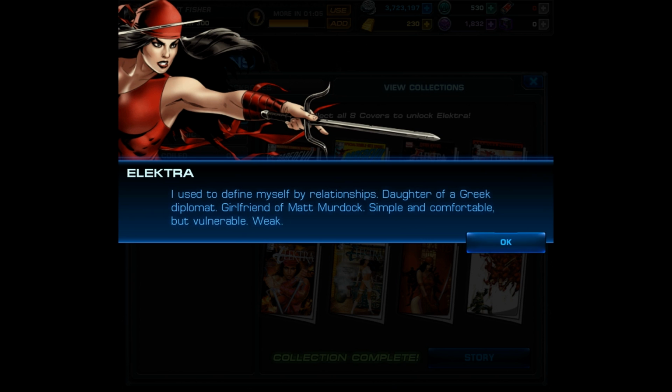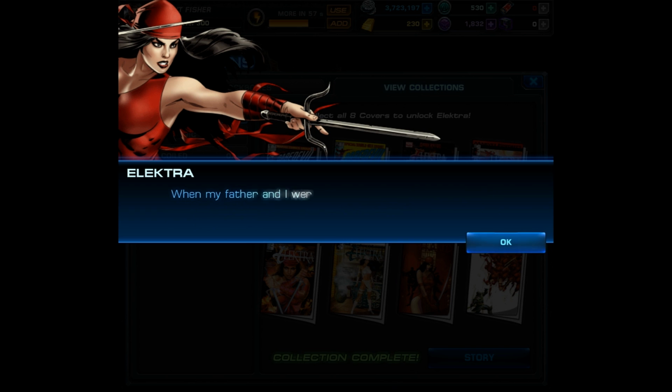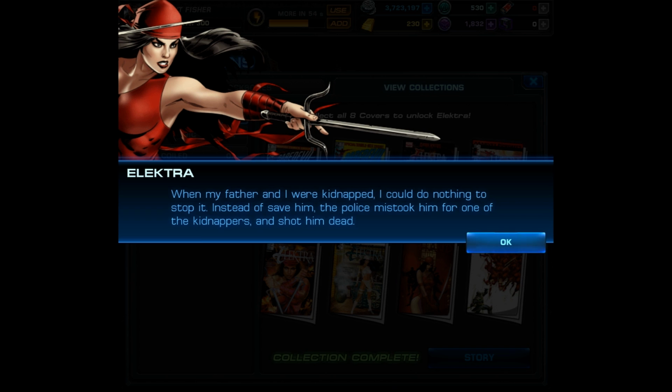Now on to the storyline. It's a pretty interesting story. But while this is going through the dialogue, I'm going to go ahead and talk a little bit about the character. I have been leveling her, and I do plan on doing a full character review as soon as possible. So far I think she has a lot of potential.